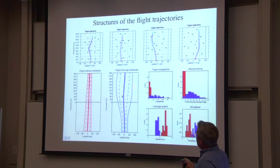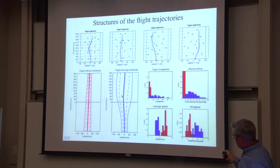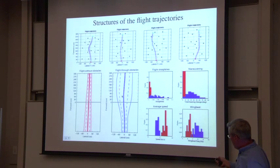Overall average, even though they're moving back and forth, the average trajectory is straight, but there's much greater variance laterally because they have to maneuver around obstacles. And we quantify this by the total bearing change. So they're actually having to maneuver further back and forth side to side. They don't fly as straight, not surprisingly.